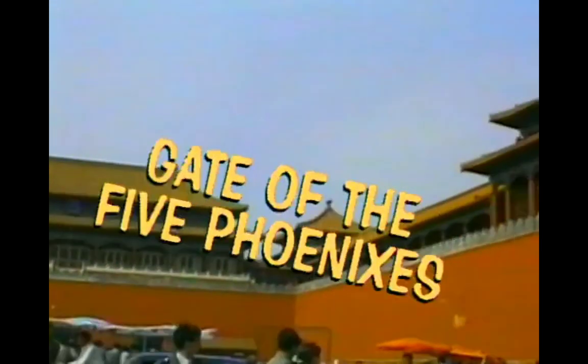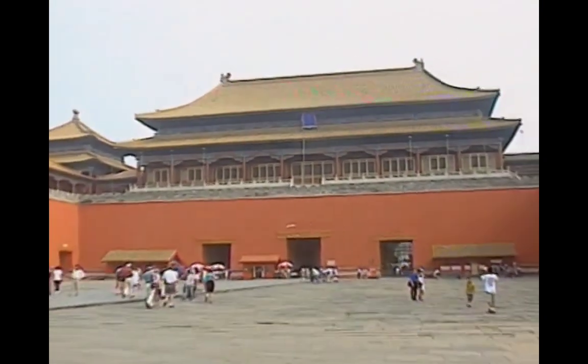The Wu Men Gate is also known as the Gate of the Five Phoenixes because of the five pavilions at its base. The security at the palace was so strict that once these gates were closed each night at sunset, even the emperor himself could not open them.